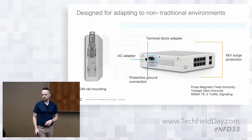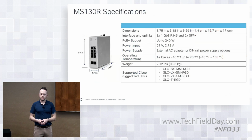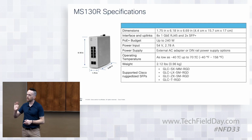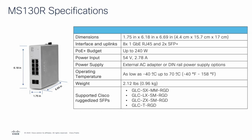This is a bit of the detailed specs you'll see on the data sheet. There are 8 gigabit ports with 2 SFP+ uplink ports, and 240 watts of PoE, so 30 watts per port with a maximum of 240 watts across all ports. There are some caveats when you get into the extended operating temperature range, which I'll detail shortly. I also want to call out that, like the power supplies, we support Cisco's ruggedized SFPs. There's no point in reinventing the wheel. You already have hardware that works in the extended operating temperature range, so we qualified those and said you can use them on this switch as well.